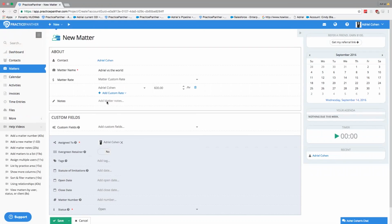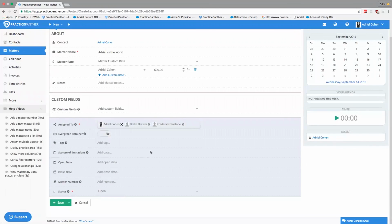Okay, I can add any matter notes. I can add any custom fields, just like I did for the contact. I can assign this matter to multiple people within my firm, so people stay in the loop with this matter. And I can also set up an evergreen retainer.